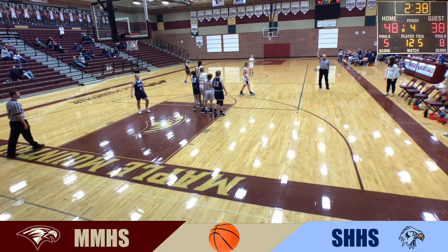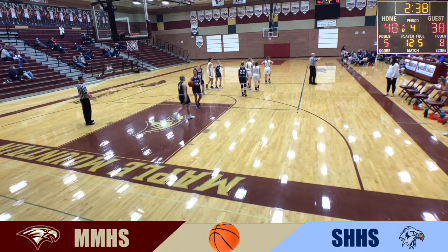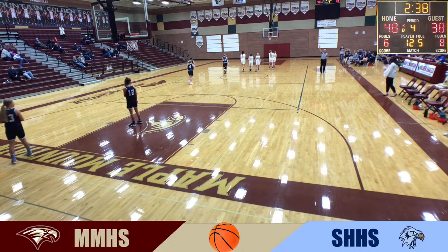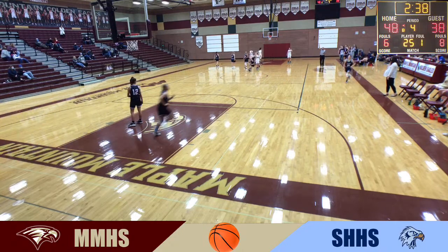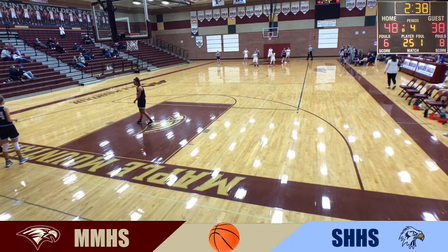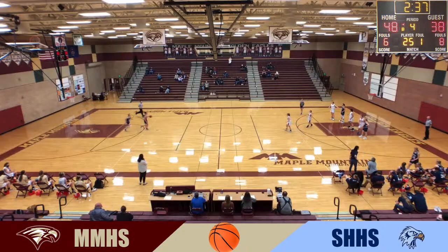Jump ball. Well, let's see. It looks like we're going to have a foul. Foul is on Tanner. That is her first personal and 6th team foul. Have a couple substitutes go in for Salem Hills. Salem will take the ball down.